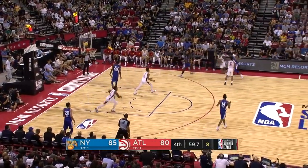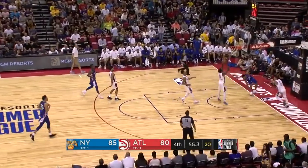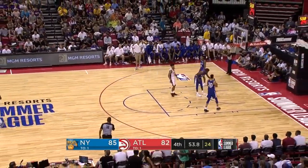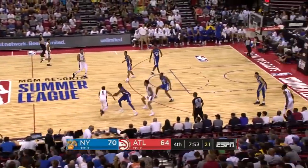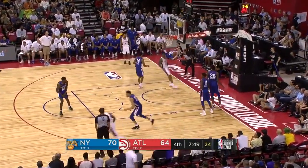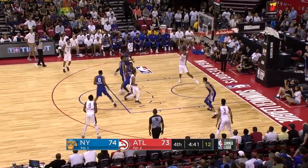And here again, Trae Young gets the ball, goes ahead, draws in the defender, makes the right play, and gets his teammate an easy basket. That's how you make your teammates a lot happier, and that's how you make them better, and it helps build confidence throughout the game. And here again, he gives him a wide open lane to the basket because they were so focused on stopping Trae Young in that pick and roll.